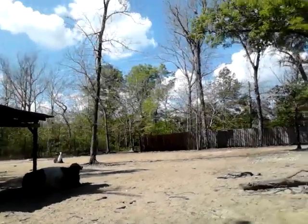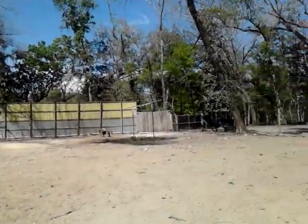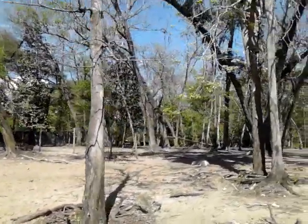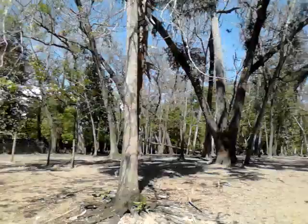And then let's see what else we have. Up here we have one of our self-shearing sheep. Now they have hair, not wool. So when they get too hot, all they have to do is rub up against something and all that thick hair comes off of them. And they can cool right back down. You can see where she's already started on her hindquarters there.